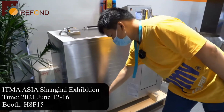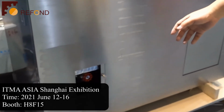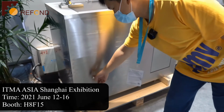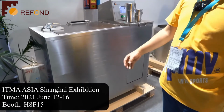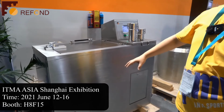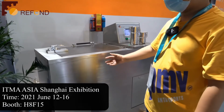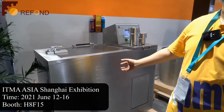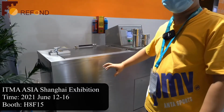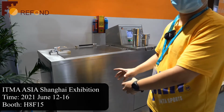Here is a manual drain. We also have an automatic drain pump inside the machine. This is only for manual operation if needed. We also have automatic water inlet valves and water level control inside. And we also have a safety precaution in here: if any containers fall down from the holder or some other materials fall into the test chamber and block the rotation of the sample rack, the motor and the sample rack will disengage to prevent damage to the sample rack and the motor.